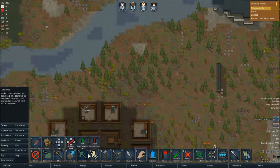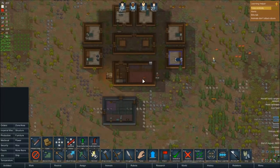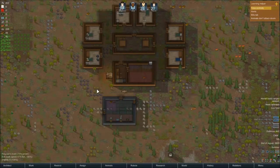Let's come over here because I'm still worried about our food supply. What is this now? It's frozen, it will not spoil. Excellent.